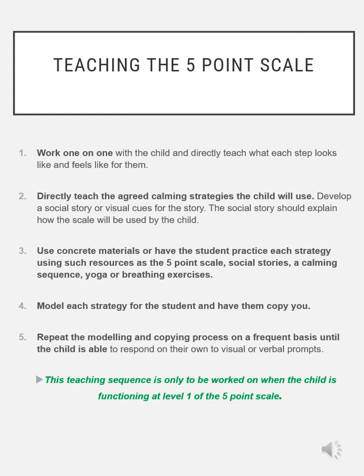Model every strategy for the child so that they know what it looks like, what it sounds like. Repeat and keep repeating as necessary until the child begins to manage and demonstrate some of those strategies in the moment and even out of the moment. Remember that the teaching sequence must be done when the child is at level 1 or in the green zone on the 5-point scale.